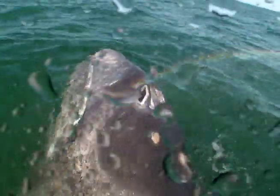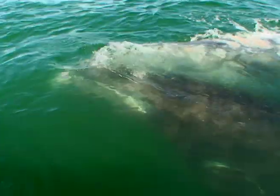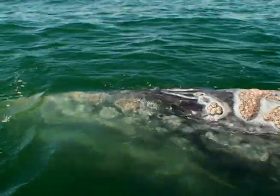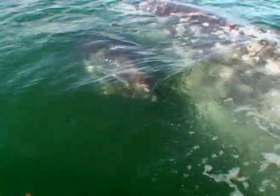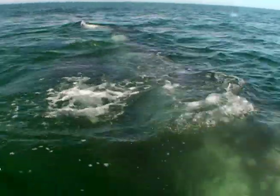Notice the heart-shaped blow from this whale. That blow is characteristic of a gray whale. Gray whales swim past Catalina Island every year. They spend their summers feeding in Alaska. In fall, these large mammals begin their migration south to the warm waters of Baja California, where they mate and give birth to their young. A baby gray whale is 15 feet long when it is first born.